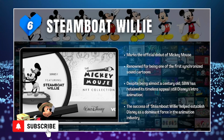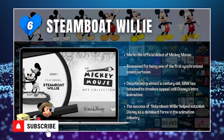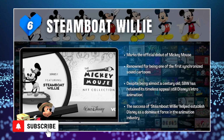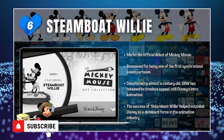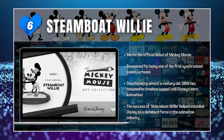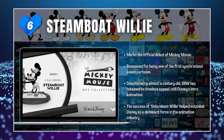And the success of the character helped establish the company as a dominant force in the animation industry. Now, the original short film is going to be 2D, but one thing to note about this piece on VeVe as well is that this piece has been turned into a 3D animation. He's known for pioneering the animation industry because of the synchronized audio and things like that. And now, as we transition from Web 2 to Web 3, he's been upgraded from a 2D character animation to a 3D animation, courtesy of VeVe.